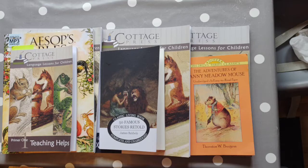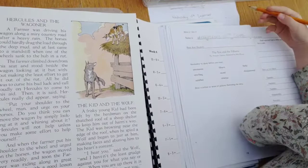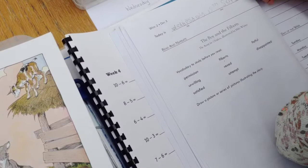So we're doing day 3 of Cottage Press, week 2 at the moment, and my daughter's just done the date. The story for today is The Boy and the Filberts, and we're going to go through her vocabulary words before she starts, and then she'll draw a picture.